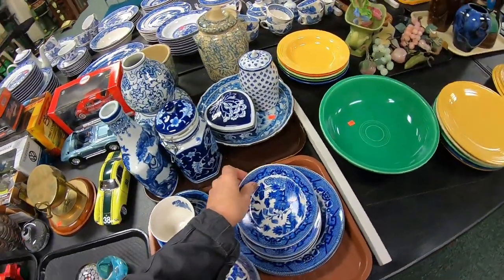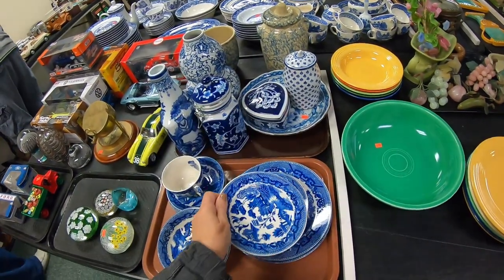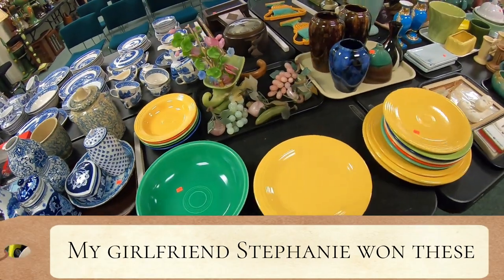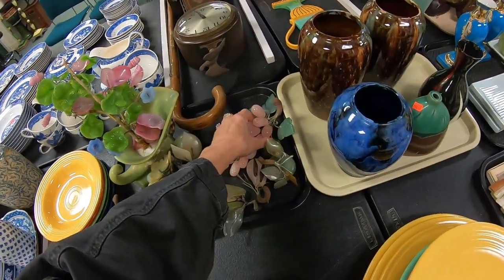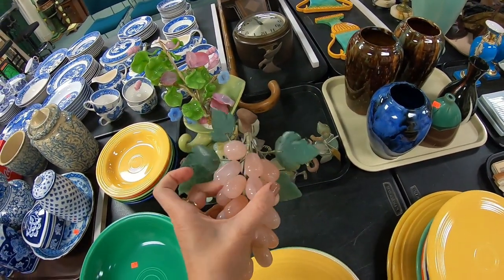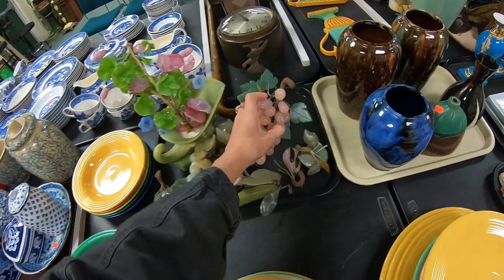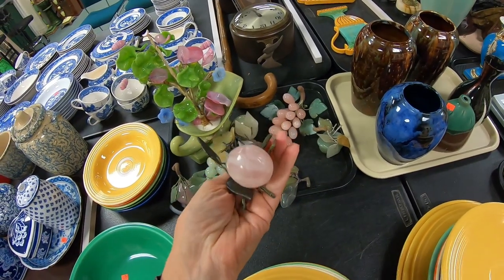Blue and white china. Just marked Japan. Fiesta ware. Always lots of fiesta ware. Oh, I have a tendency to really like glass grapes. Oh my gosh, these are gorgeous. I'm going to look these up. I'll probably be bidding on these. A little pink pear.